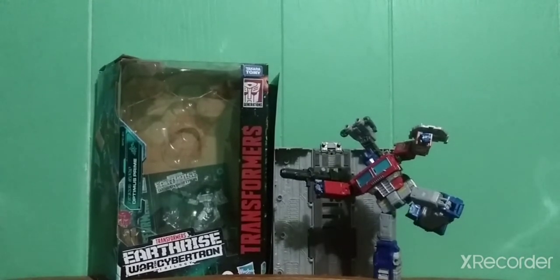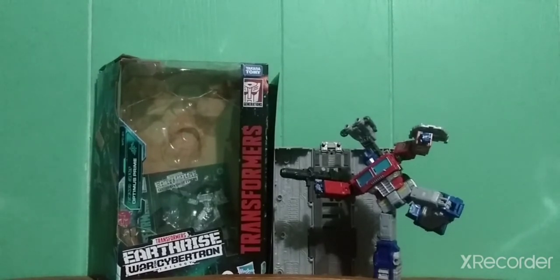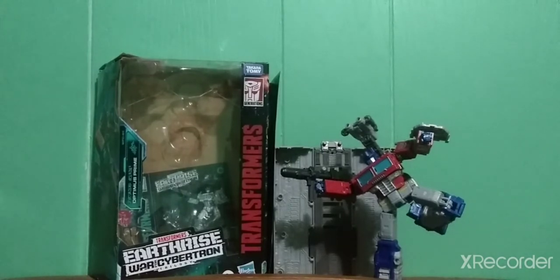Now, overall, he is a good figure, and there is a Netflix repaint of Optimus being released right now. So if you missed out on the Leader Class Optimus, I recommend picking up the Netflix Optimus, as that Optimus will come with 2 extra Battle Masters, and is $10 less than Leader Class figures.